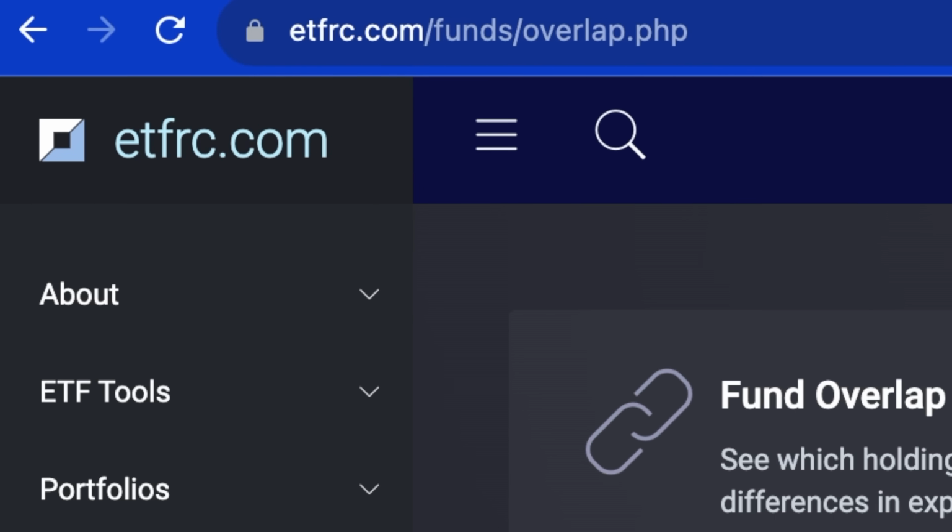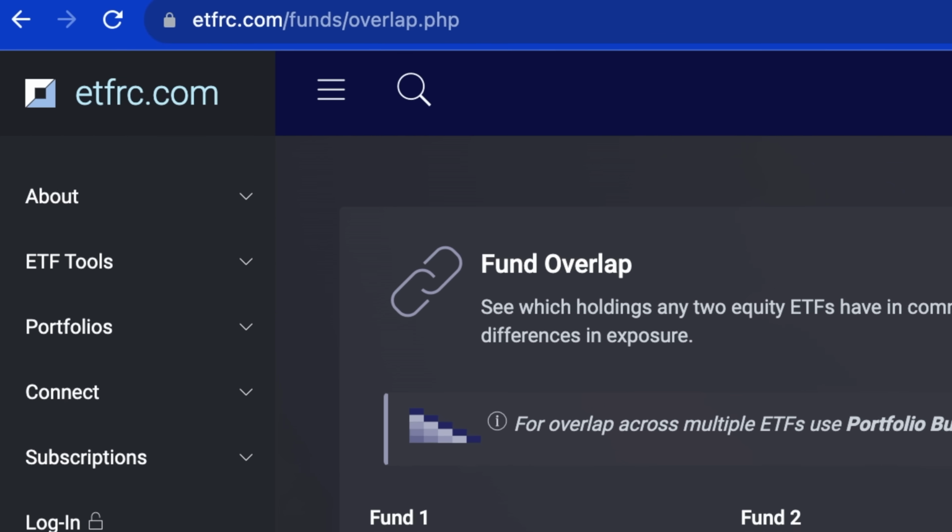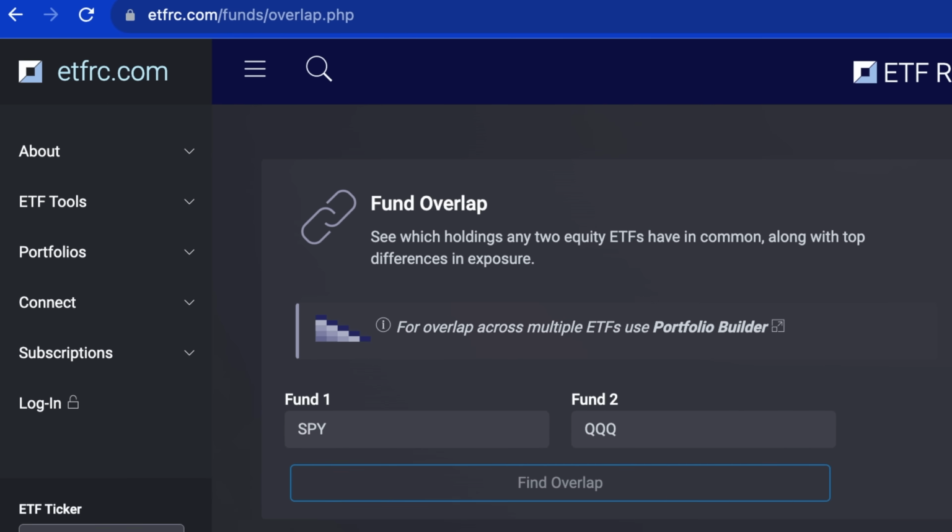For me, I hold 2 separate growth ETFs within my portfolio, but I only hold about 15% of each one because for me, what I want is 30% total of growth ETFs. Yes, there's going to be a lot of fund overlap between the two, but it's still doing my overall strategy of 30% in total. Anyway, the best research place for this is ETF Research Center or etfrc.com. And this one is just super cool because you can put in the 2 funds and you can see how much of an overlap there is.